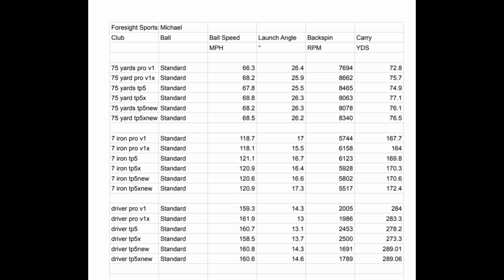But the biggest thing that we saw, and it was a little bit by accident, was young Fraser had laid out the TP5 and TP5X to try. So we tried them, and all the hype I'd heard about them, I wasn't too impressed. But then we realised that Fraser had actually given us the old golf ball, not the new one. So we tried the new one, and I think you'll see that the distance gain from last year's ball to this year's ball is quite remarkable.